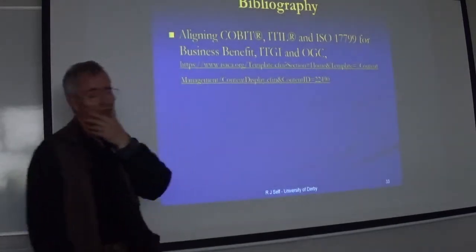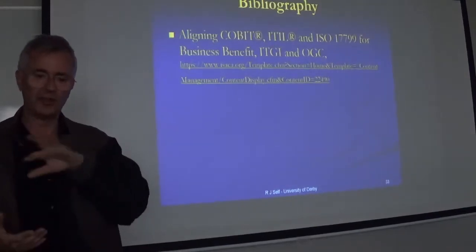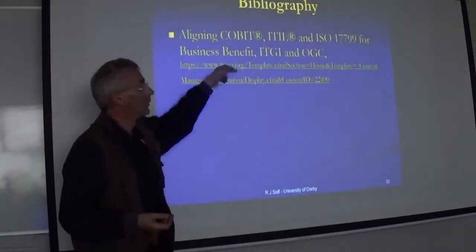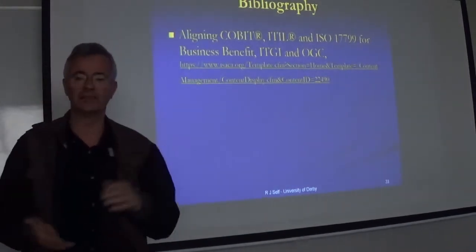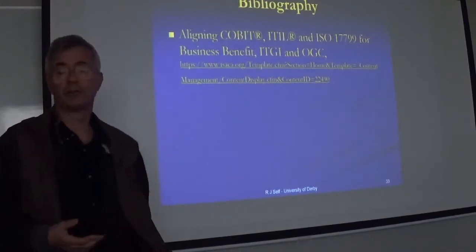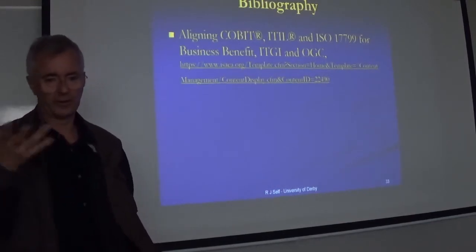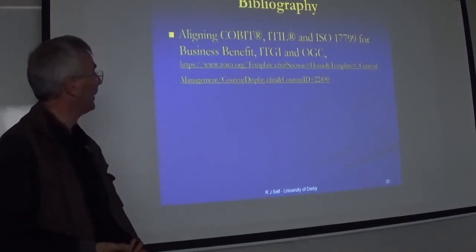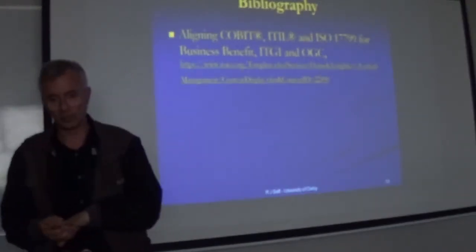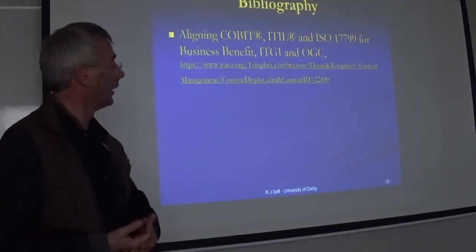And there, that is the main book, or main document. It's either there or very close to that URL at ISACA, who are the people who created and now maintain and develop COBIT in its various releases. And if you're careful, you can quite easily get a copy of COBIT as well as this document. This is a freely available comparison document. Whether you go to the link or whether you just use the title as a search, either way you should get to the document.